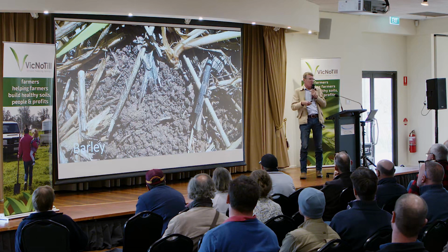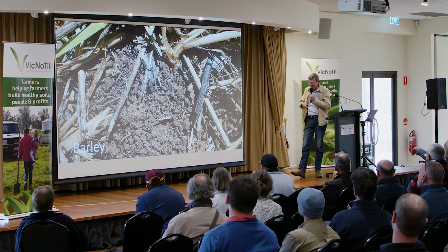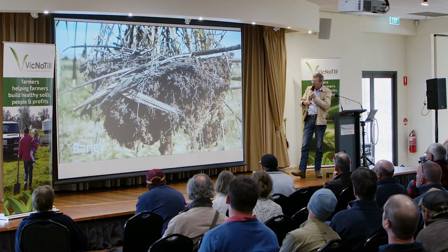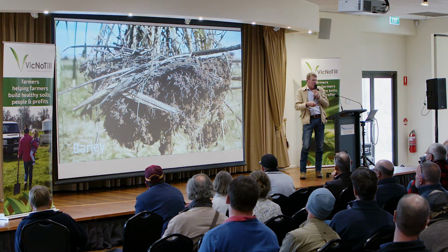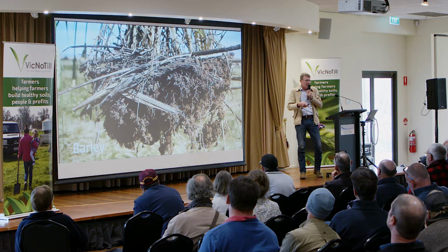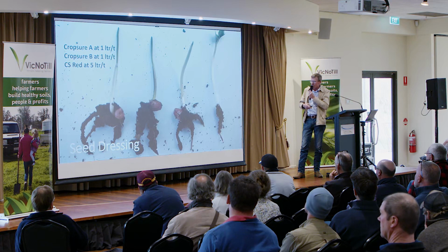What we need to improve with time is to get depth in our soil. So we need time to do that. And then we're starting to get just better soil structure, which is working well for us. So for conventional farmers to drive past, our paddocks look untidy. There's lots of straw, lots of up and down, but we're really improving our soils.